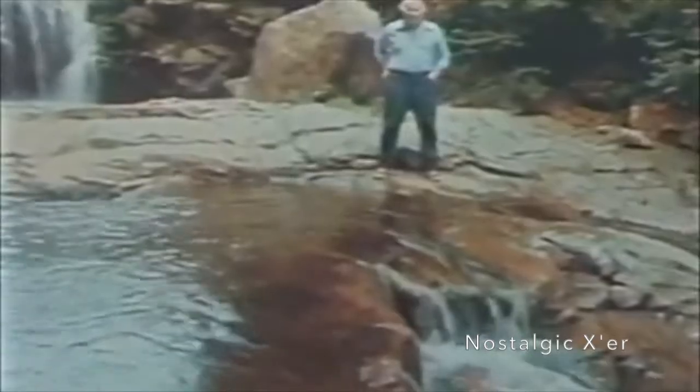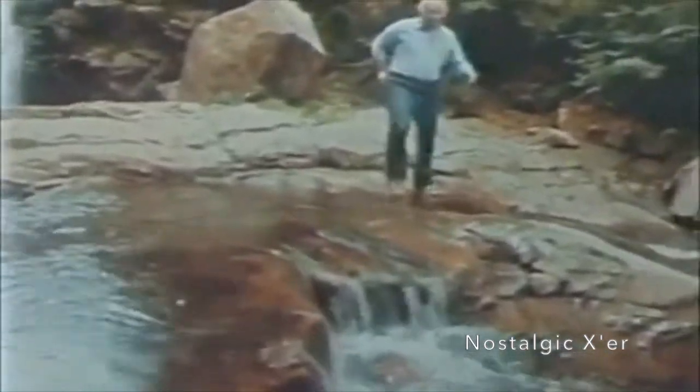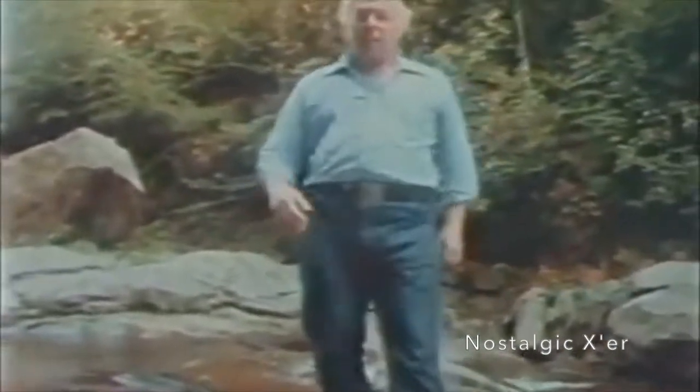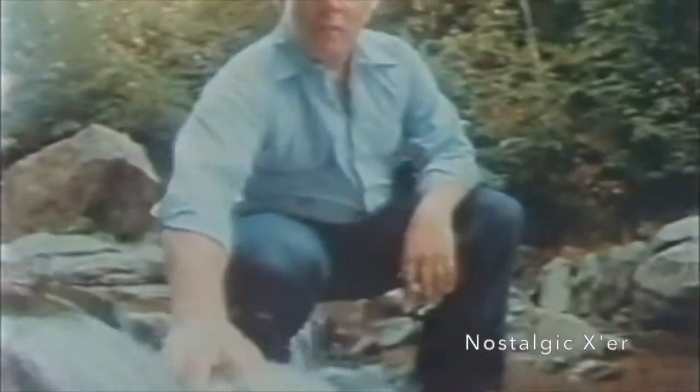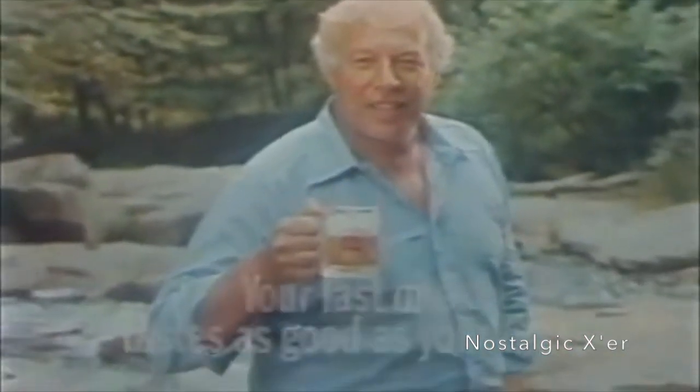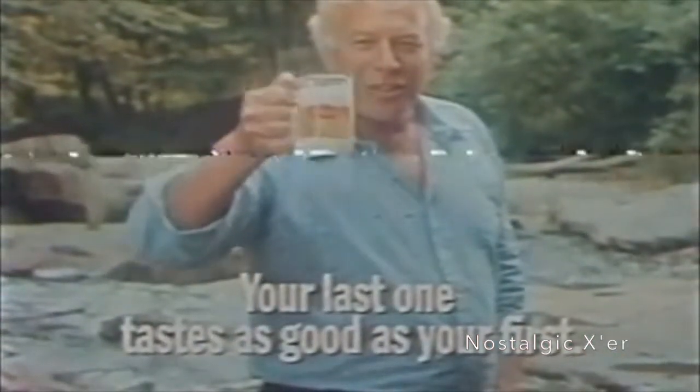I like beer. That may not be news to you. But what may be news is that I've never found a beer I like more than Schaefer. I like it because my last one always tastes as good as my first. At Schaefer's Lehigh Valley Brewery, country pure waters, krausen brewed. So my last one tastes as good as my first. And you know, so will yours.